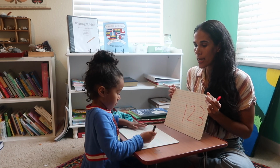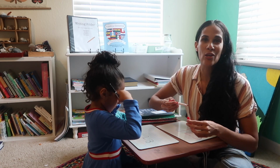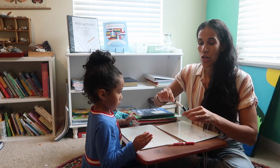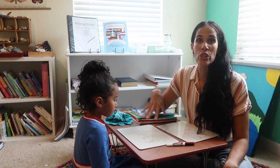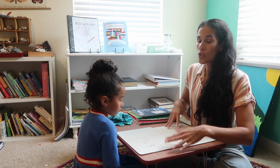Let's write the number 3. It shouldn't take very long at all. And it's fun, it's interactive. That's why I like using the dry erase boards for our writing lessons. So at first, they're writing numbers 1 through 10. And then by the time they leave kindergarten, they're writing numbers 1 through 20. That's what they should be writing. So that is how we start off our lessons.